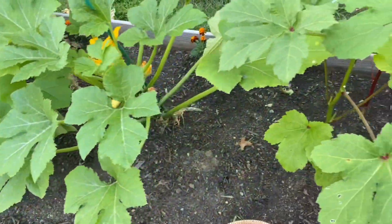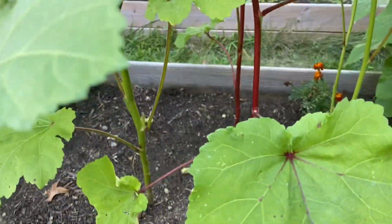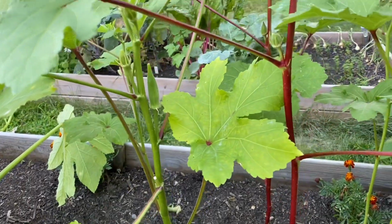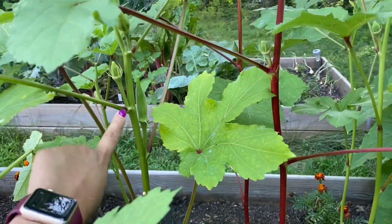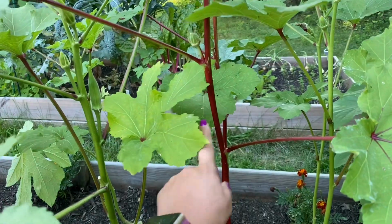All right, moving on from my squash, we have my okra. So let's get low. My okra plants have not been producing just a whole lot. I have two different varieties here. The more green stem, this is the heavy hitter, and then I have the Texas Hill Country here.